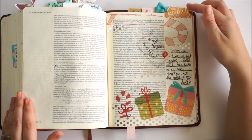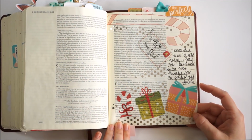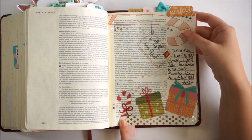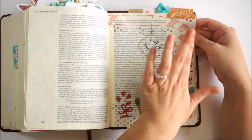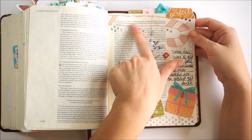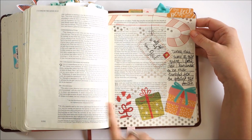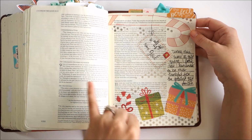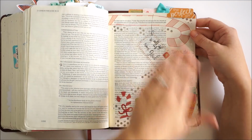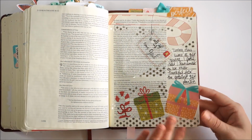Here in 2 Corinthians is an entry using some more printables from Illustrated Faith on clear label paper, some washi tape. There were these fun pieces, I think these are from Salted Brew, that had these like verse highlighters. So they have this little clear space that you can see the verse through. So this is 2 Corinthians chapter 9, verse 14 and 15. Talking about God's gift. So that was super fun.